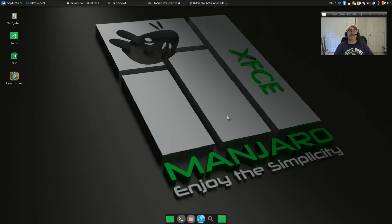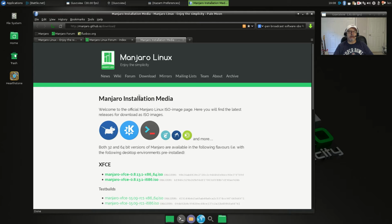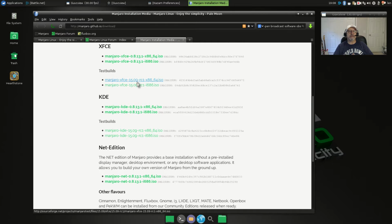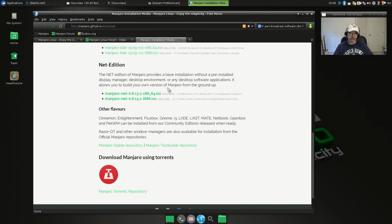Okay, number four is the variety in desktops. Now, if you go into the Manjaro website, you'll see that they have basically XFCE. They've got some test builds for XFCE. They've got a KDE install and some test builds for KDE, a different build. It's kind of like a beta. It's a release candidate. Then you've got the Net Edition, which comes without pre-installed display managers, desktop environment, or any desktop software applications. So basically, it installs the basic Manjaro base installation and lets you build it from the ground up, which many of you may enjoy. I haven't tried that option yet, but at some point I will.